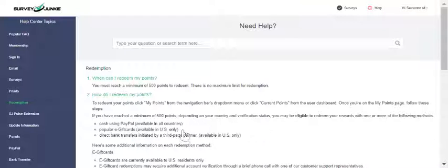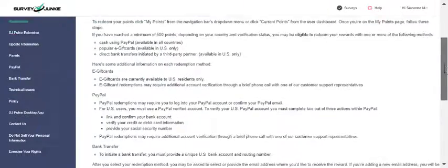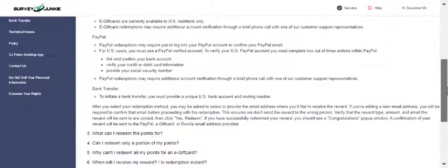Or you can get e-cards. That's only in the USA. Or direct bank transfers. That's if you're in the USA. So you can get paid for taking surveys. I think I'll do that. Send that to my PayPal today.